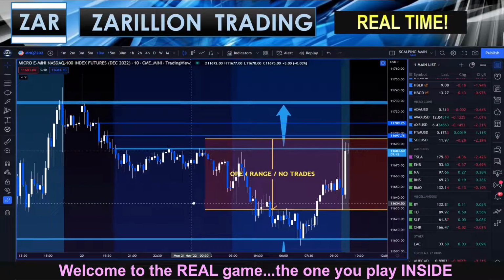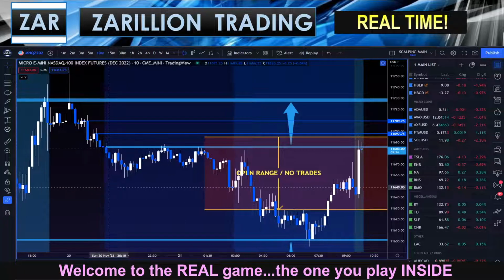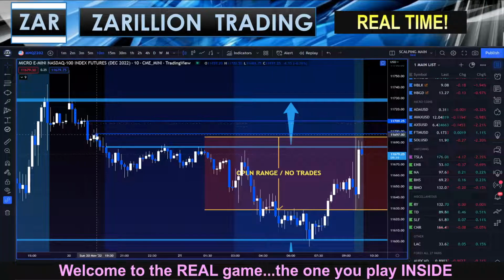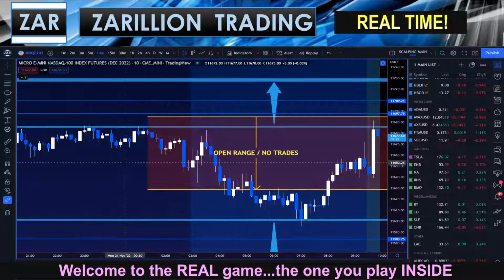And the reason I have these horizontal lines here is just to indicate that there is a resistance zone from pre-Asia. It was before 8 o'clock in the evening for me last night. That's Sunday night, right? Today's Monday. And there's another one here, right? There's not much participation here, so I put horizontal lines, not full-on zones, because it's less consequential. But now things are getting interesting.